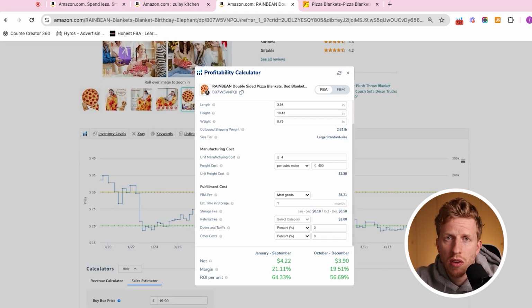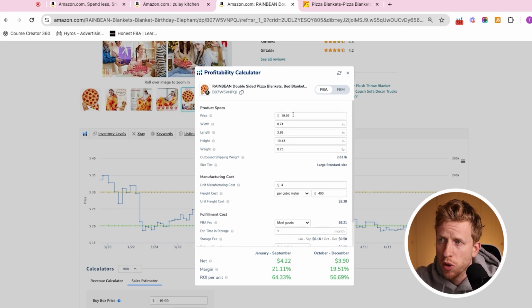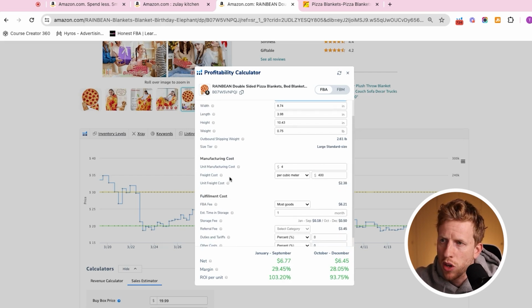So I know most of the sellers in this niche are around $20, up to maybe $22 to $25, right? So I'm going to put this at $22.99 because I don't want to be too expensive and price myself out. Then I'm going to change the freight cost. I'm just going to put that to 0 because we're just going to estimate the total landed cost, right?